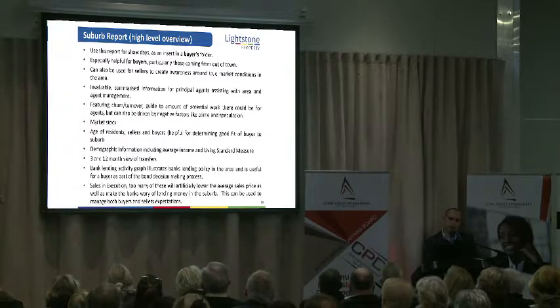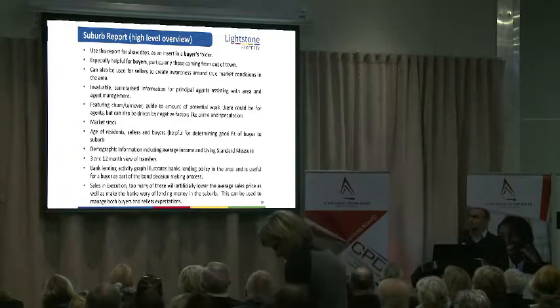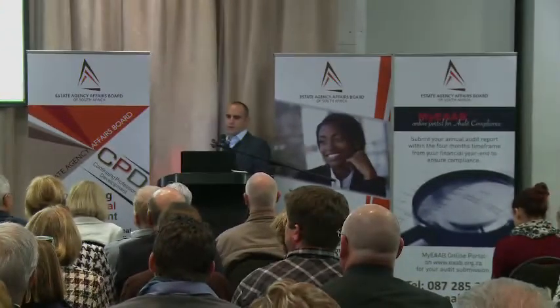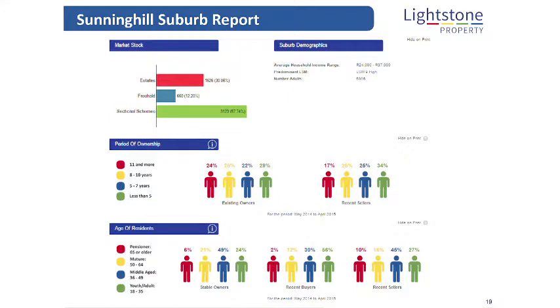For a buyer that's coming in, they want to know whether it's maybe a young couple or an elderly couple, and they don't want to buy where the youth is increased, or vice versa. So it gives you that kind of indication as well. From Stats SA, we do the census, so the demographic information. It includes the average income and the combined income range. We look at the living standard measure. We look at the 3 and 12-month view of the transfers, graphs on how the banks have lent into certain areas, sales and execution, and then let me show you a sample of it.